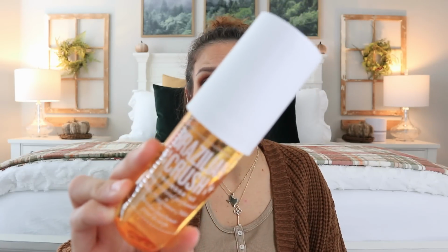You're not going to be surprised by this one. It's literally appeared in all of my Things I'm Loving videos since I first discovered it, but it is the Brazilian Crush by Sol de Janeiro, and it is a fragrance mist, and it's just so good. You just smell like the tropics, like suntan lotion, and there's something else in there. I really don't know what it is, but I absolutely love this stuff. This is my second bottle, I believe. And then this one is brand new. This is the first time I've ever tried the Coco Cabana. This one is a little bit different than this one. This one has more of like a suntan tropics, and this one has more of like, I don't know, coconut and something else in here.